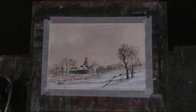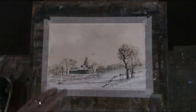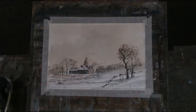Right, I'll do something like this again. Okay. Right, okay, let's, what have we done? So we put in two washes, we put in a raw sienna with a bit of burnt sienna.